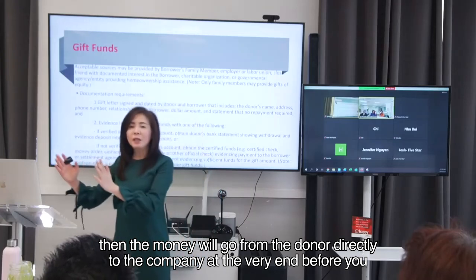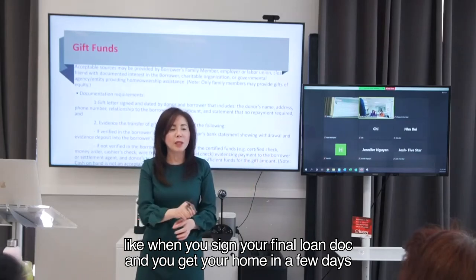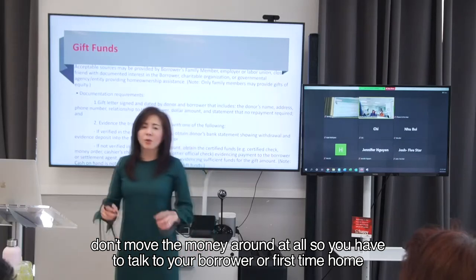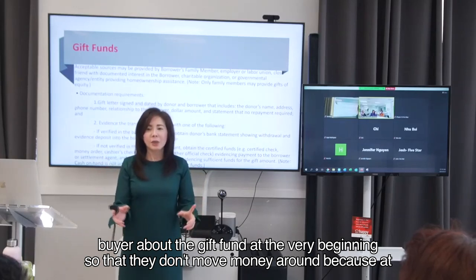Then the money will go from the donor directly to the title company at the very end, when you sign your final loan docs and you get your home in a few days. Don't move the money around at all. So you have to talk to your first-time home buyer about the gift fund at the very beginning, so that they don't move money around.